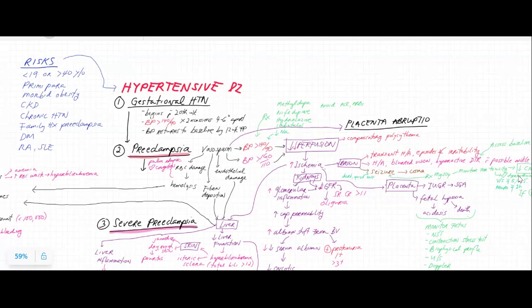And same with diabetes, unfortunately, gestational diabetes. Or if they have diabetes, DM, or if they have RA, rheumatoid arthritis, or SLE, systemic lupus erythematosus. Those are autoimmune diseases. So if they have any of that, it increases their risk.